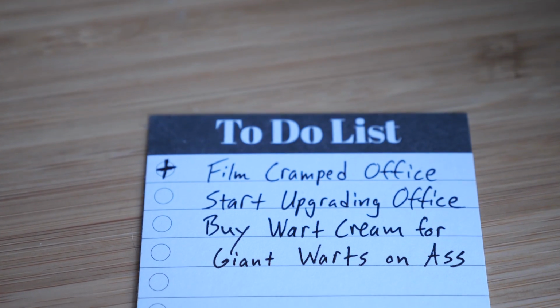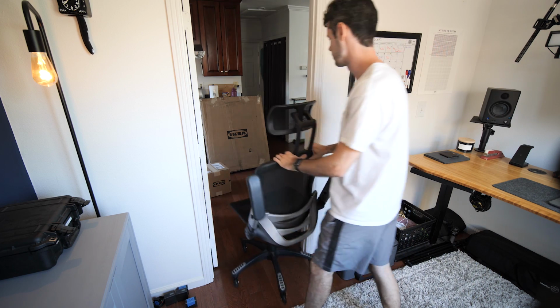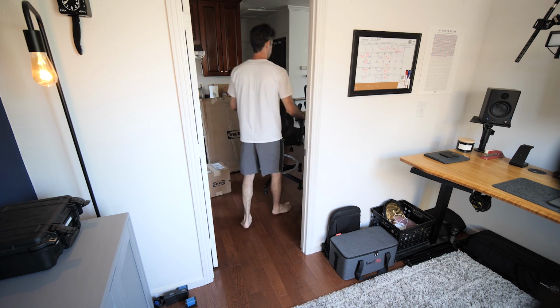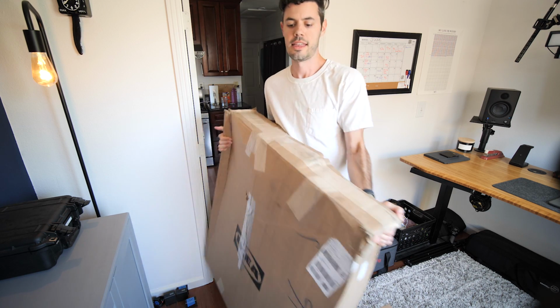I think it's time to start upgrading this tiny office. First, we gotta make some room to work with. Let's get these chairs out of here, and let's bring in this IKEA crap.